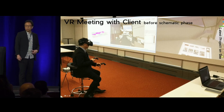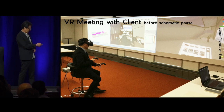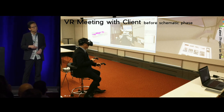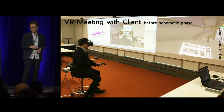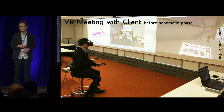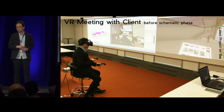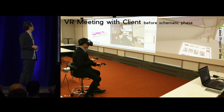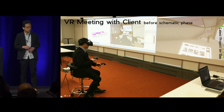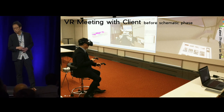In our BIM studio, the president of Sanye put on HoloLens and saw something unusual in our conceptual model and enjoyed it, liked it, and approved it very quickly. So this is a very good example of a use case for VR system in decision making.